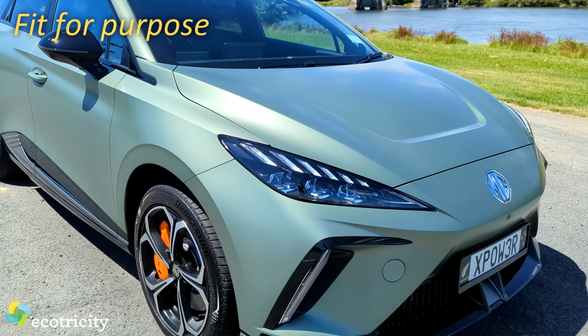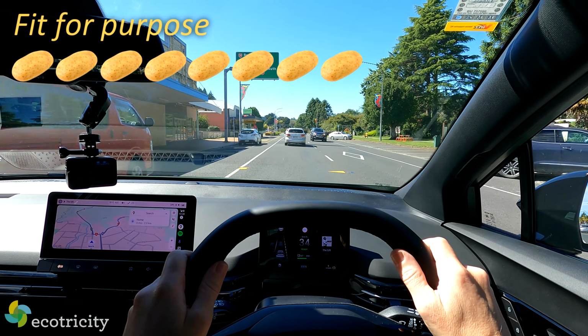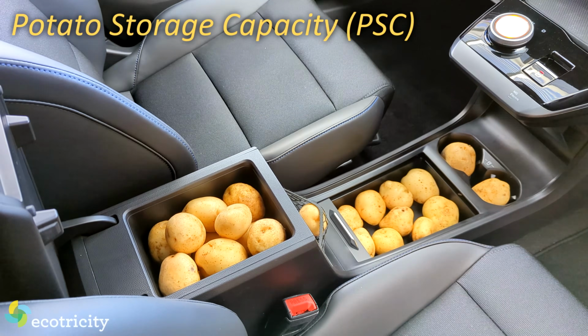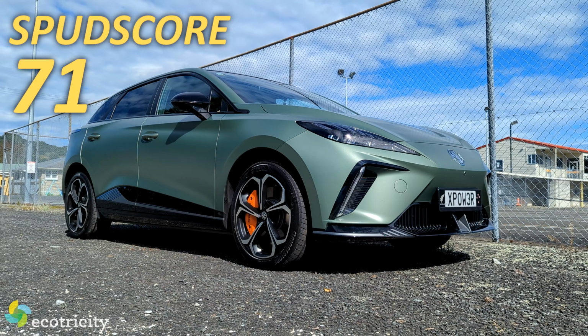Its warranty goes for 7 years, unlimited Ks. I mean, this should have legacy car makers concerned. I'm giving it 8 out of 10 and it has earned it. And of course PSC, and I already know the MG4 has a PSC of 48 tubers, that's just above average, so 6 out of 10 spuds there, which gives a total spud score of 71.